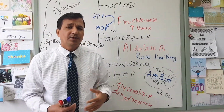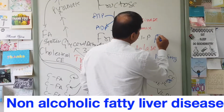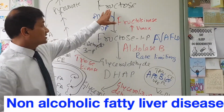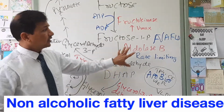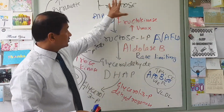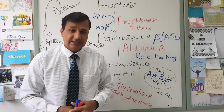In fact, there are recent papers stating that non-alcoholic fatty steatosis, especially in diabetes patients, or non-alcoholic fatty liver disease, has fructose considered as one of its causes, because it floods like this, and triglyceride can be accumulated in the liver, giving rise to fatty liver disease other than from taking alcohol. Alcohol is a common cause of fatty liver disease, but there are still other factors that can give rise to fatty liver disease, and one of those is fructose, and that can give rise to non-alcoholic fatty liver disease.